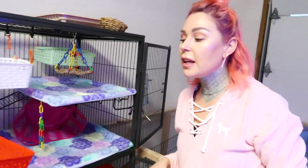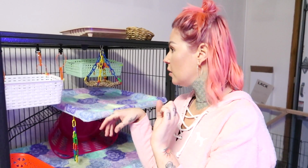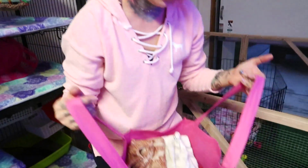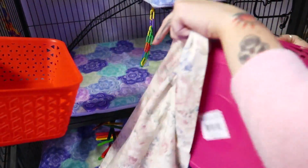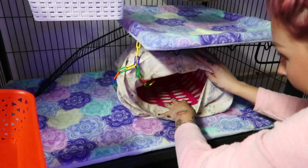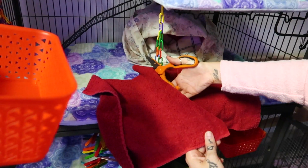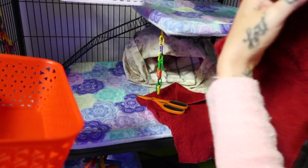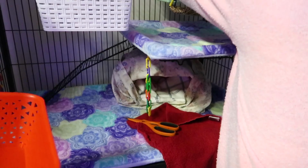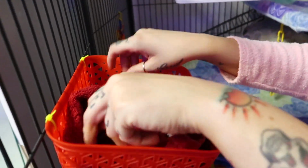So, I wish I had a bunch of colored fleece that matched this and I would put it in here and put pieces of newspaper in here for them to nest in, but I don't have either of those things. So, I do have this bag of rags. You can get old pillowcases at Goodwill or garage sales, and it works really great for this. And it also soaks up pee in the baskets. Yummy.